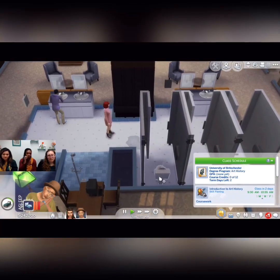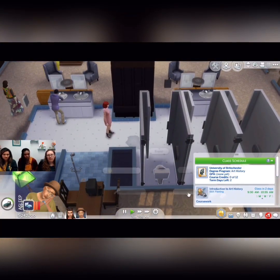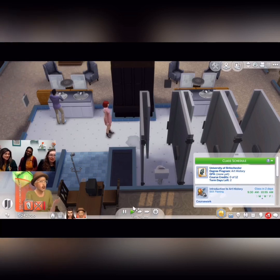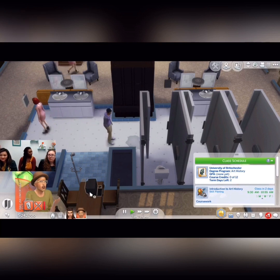They feel very different from each other. Oh, this one's still broken. I guess we don't have any fixer roommates. Okay. Apparently, we don't have a fixer roommate. Maybe they should make a fixer bot. I always have fixer roommates, so I'm not used to having not fixer ones. So, I'm going to hire a repair service, and then hopefully they'll come take care of it.